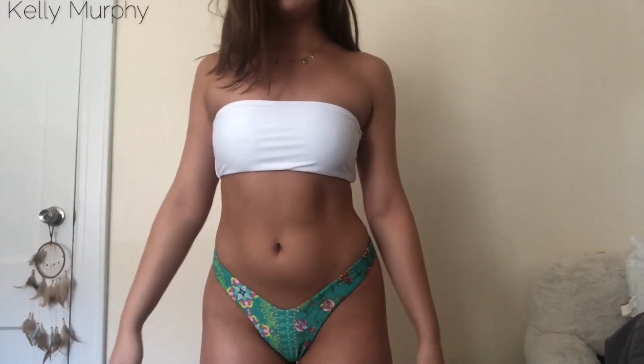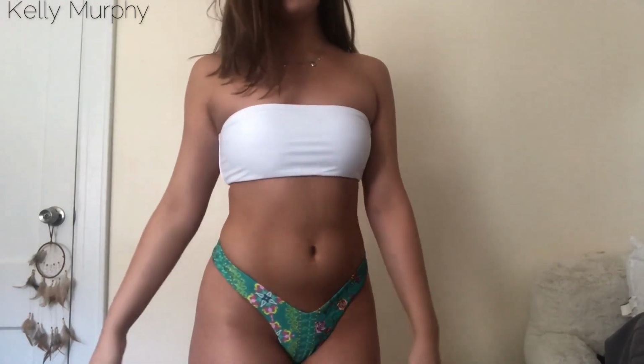Like, if you have a white simple basic bikini top, or if you have a pink one, green one, blue one, yellow one, as you can see in the colors it has, it'll work. You can pair it with this. So I think this is just such a great staple to have in your bikini collection if you want to mix and match. Actually in love with this color.